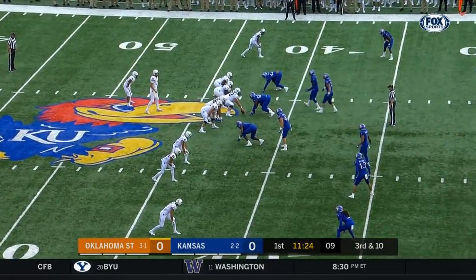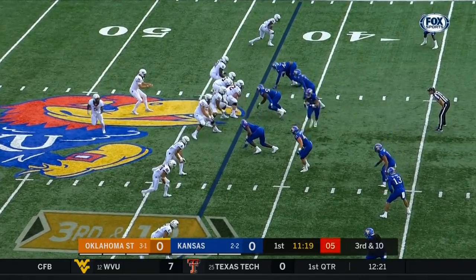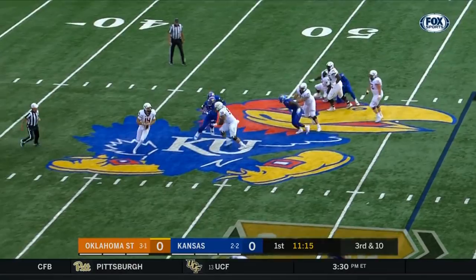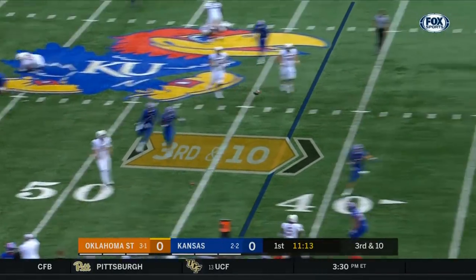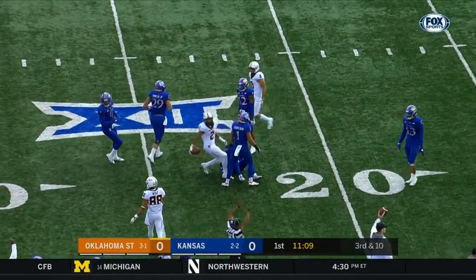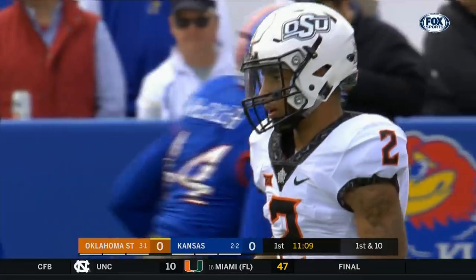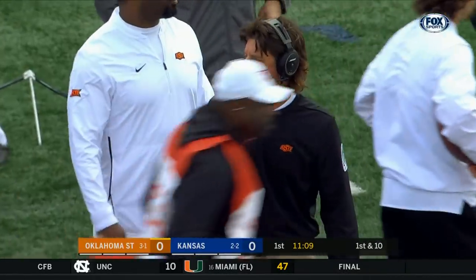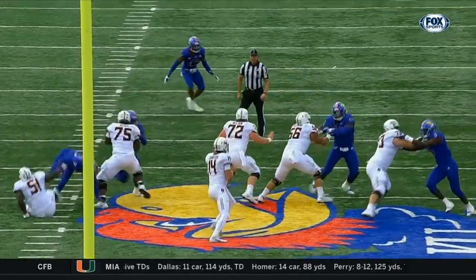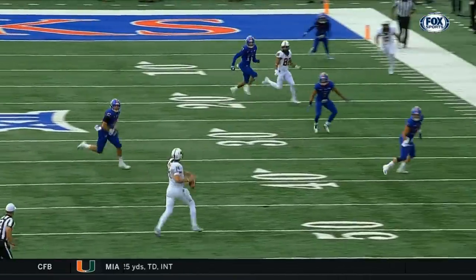3.5 minutes into the game. Oklahoma State's first penalty. They average 7 a game, and this one forces them back now into a 3rd and 10. A block, Taylor Cornelius rolling, throwing, coming back to the ball is Tylan Wallace, and a first down catch for Oklahoma State. Great job by Cornelius here to extend the play, rolling to his right and keeping his eyes down the field. He's going to keep coming out this way right now, but his eyes are up, and Tylan Wallace comes back to the ball.